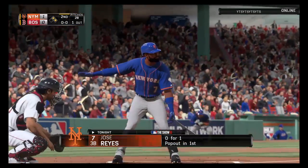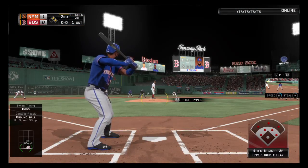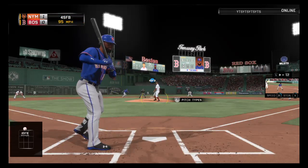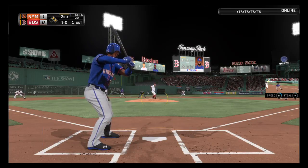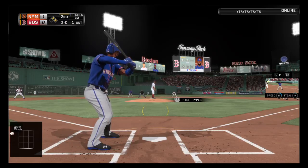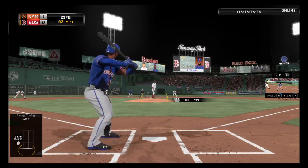Settling in now, Jose Reyes. His last at-bat didn't go his way as he popped out in foul territory. Yeah, his swing definitely broke down a little bit last time. He got way underneath the ball. It'll be interesting to see if he can make that adjustment and stay on top of the ball here. Not close. It's 2-0.